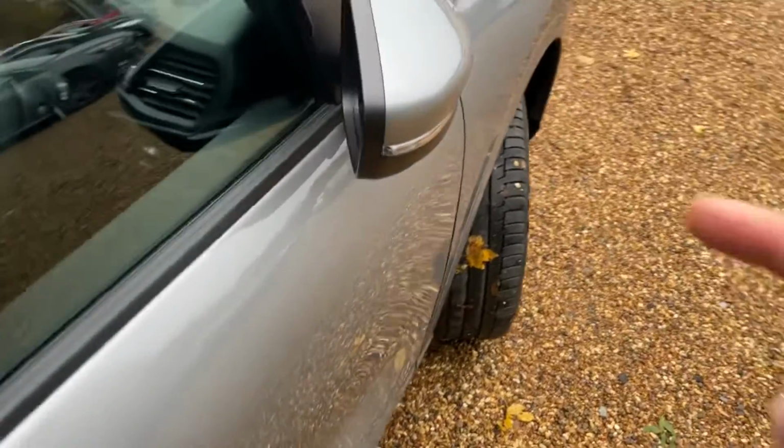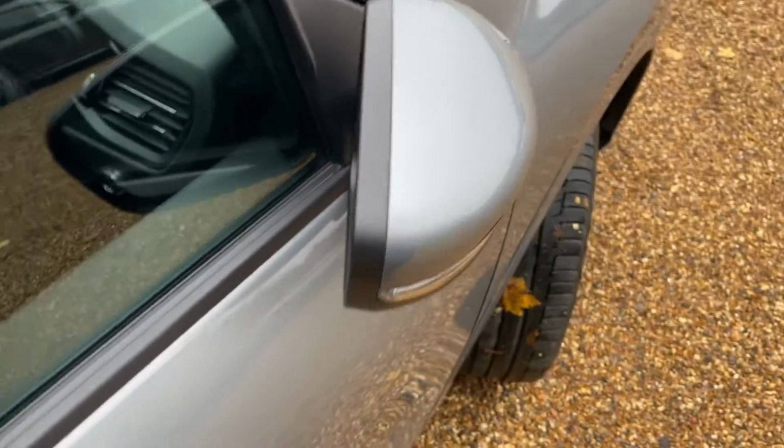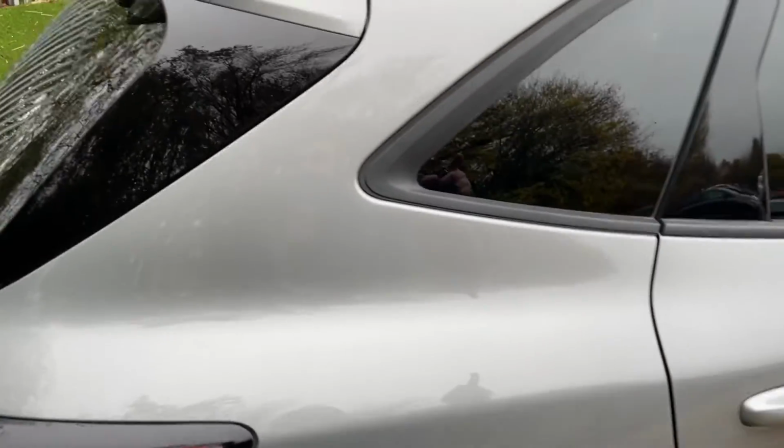As you can tell, we've got power folding and heated door mirrors as well. Rear privacy glass all the way around the rear of the vehicle, and that twins up lovely with the panoramic glass opening roof.